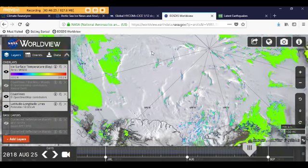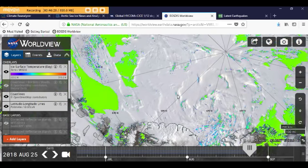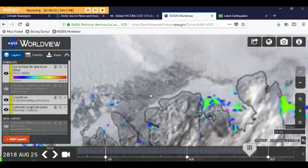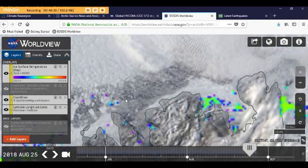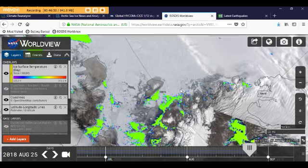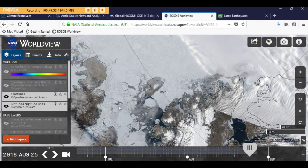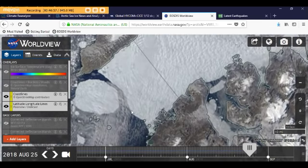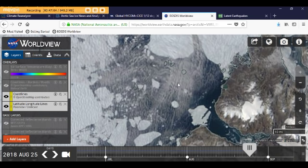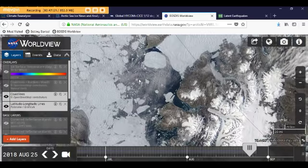So we can look now. Let's just see what we can see even through the clouds down here. We can see through the clouds that the ice is still quite a ways off from the coast there. We're having some refreeze, but it's not very thick. This wispy, gray stuff is clouds, and we can see the ice chunks and the water through the clouds there.